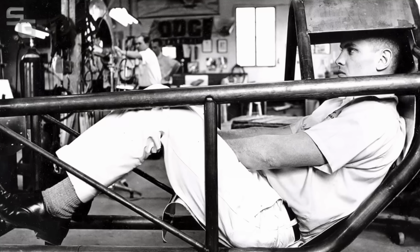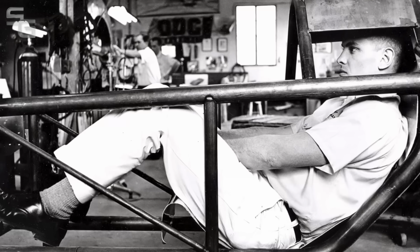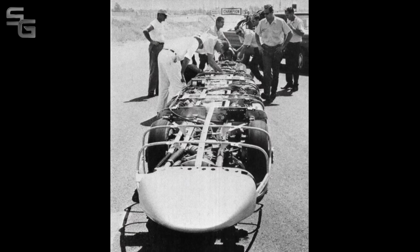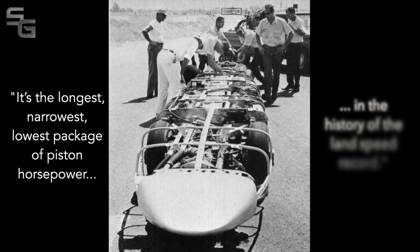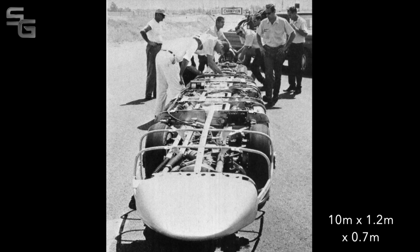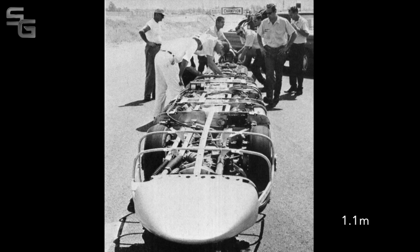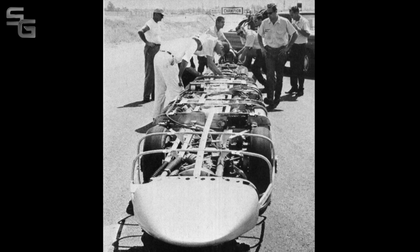With 2,400 horsepower on tap inside slippery golden bodywork, the Summers brothers had every reason to be confident as their car took shape. Perhaps Wayne Toms, the team's press agent, said it best. "It's the longest, narrowest, lowest package of piston horsepower in the history of the land speed record." Goldenrod was 32 feet 9 inches long, 4 feet wide, and just 2 feet 4 inches high, rising to 3 feet 6 inches above the cockpit. Despite its sleek lines, the car weighed in at more than 4 tons.